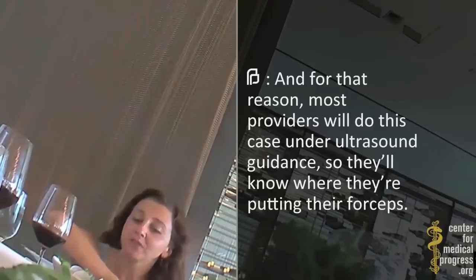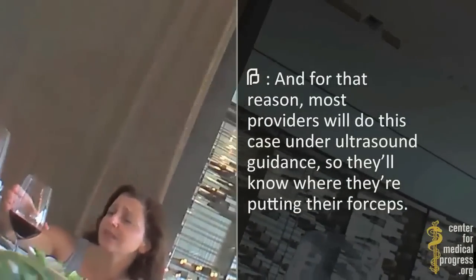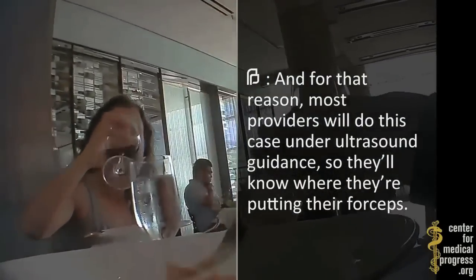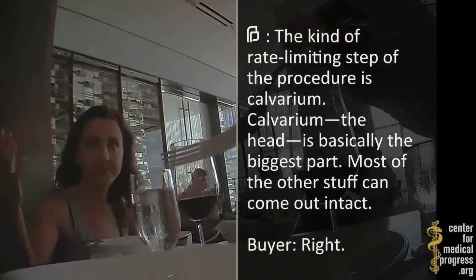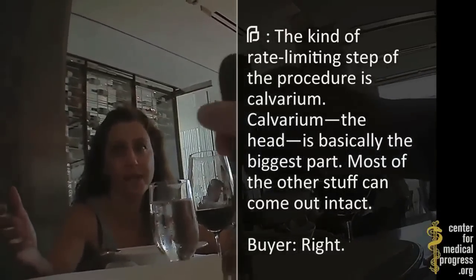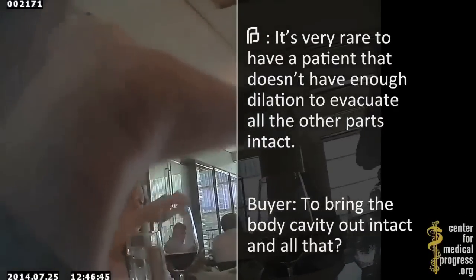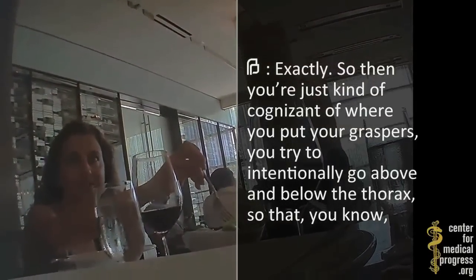and for that reason, most providers will do this case under ultrasound guidance, so they'll know where they're putting their forceps. The rate-limiting step of the procedure is the calvarium. The head is basically the biggest part. Most of the other stuff can come out intact. It's very rare to have a patient that doesn't have enough dilation to bring the body cavity out intact and all that. So then you're just cognizant of where you put your graspers.